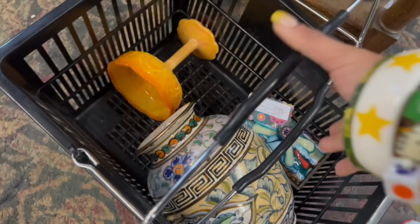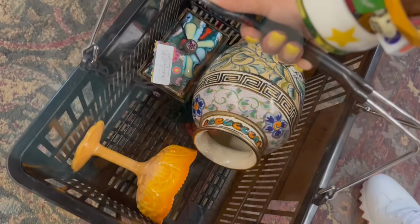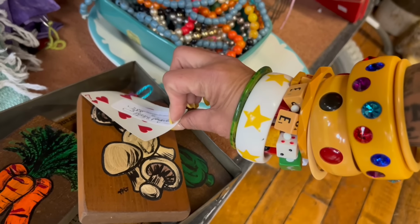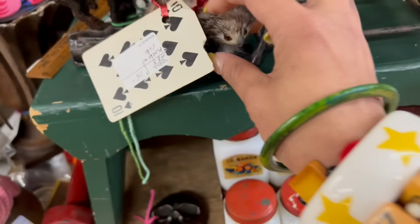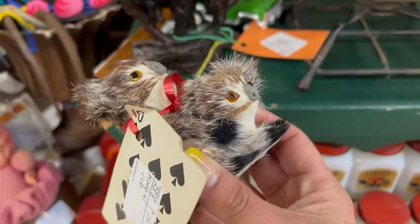I'm gonna go back to the couple booths that I bypassed, but I feel really good about that vase for $12. Caught a sneak peek of mushrooms down here. Oh, those are fun. I had one of those recently, and it didn't do that well. I was surprised. Mine was even cooler. It had like glass pieces on it. What is happening here? It's like a koala taking another koala hostage.